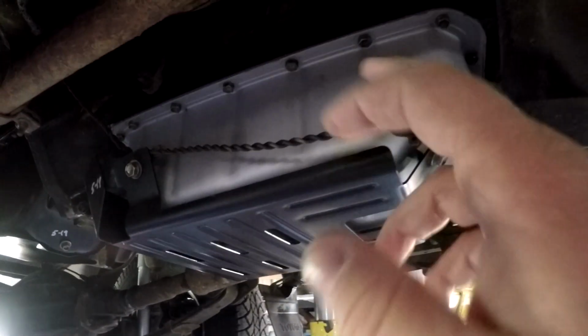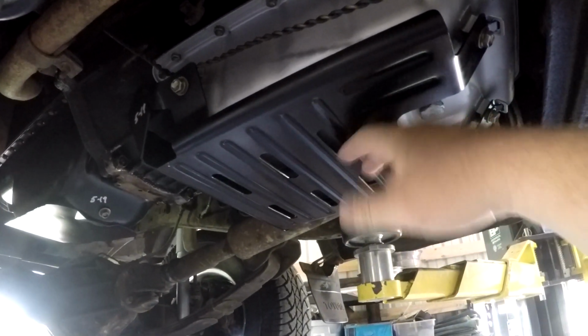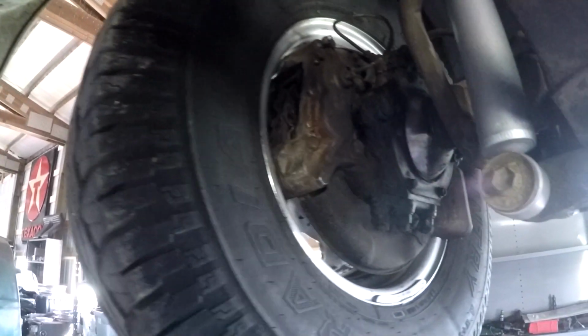We also serviced the transmission, put a new pan gasket, new filter as well, and you'll see that date right there again. Repainted the skid plate, and we also replaced the gear oil and stuff in the transfer case there. But if you look up here, everything is really clean. Brakes have all been redone. If you remember, you saw the pictures online of all the brakes redone.